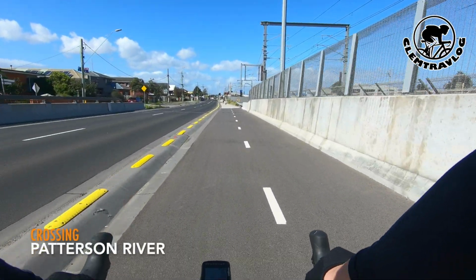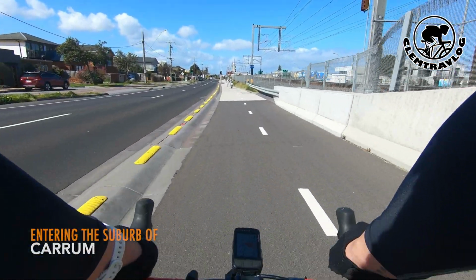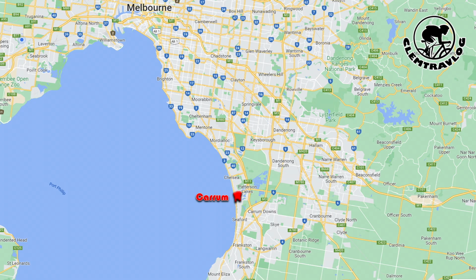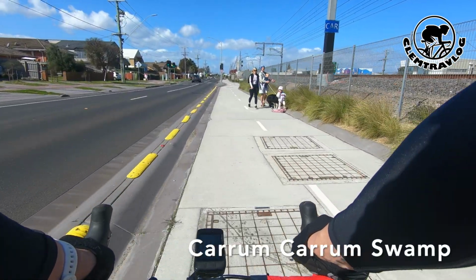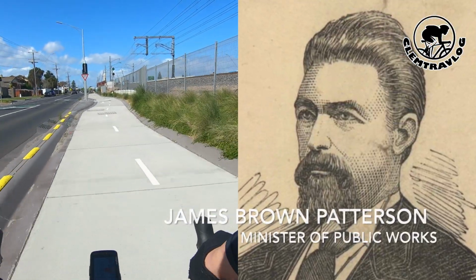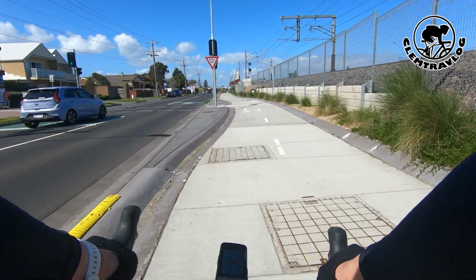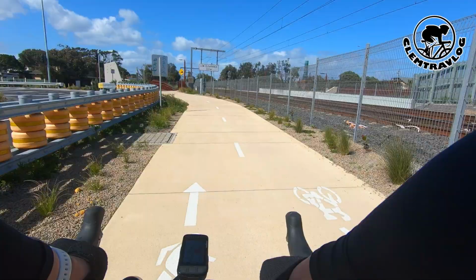Okay, now crossing Patterson River. So this Patterson River, it is a partly man-made river created to drain the former Carrum Swamp. It was named after James Brown Patterson, then Minister of Public Works, who was involved in this project of draining the former Carrum Swamp.